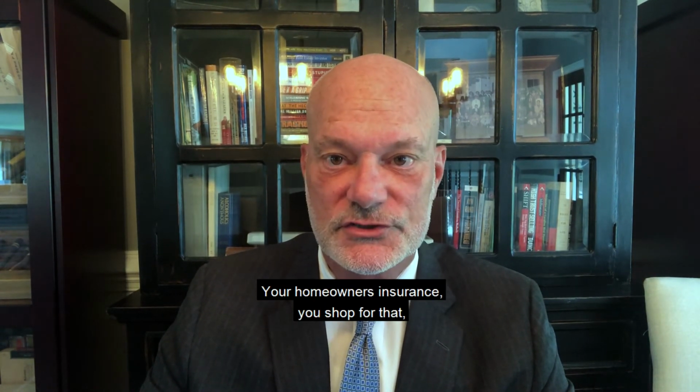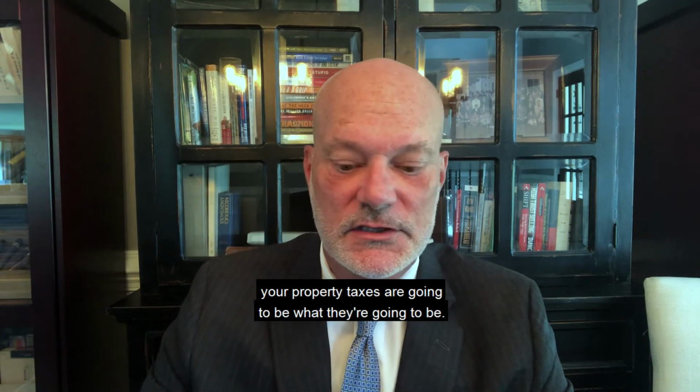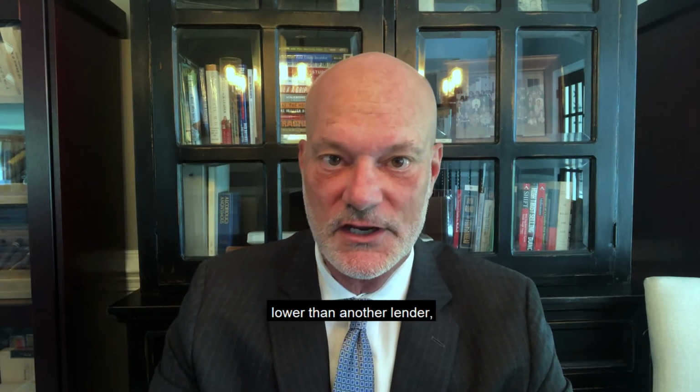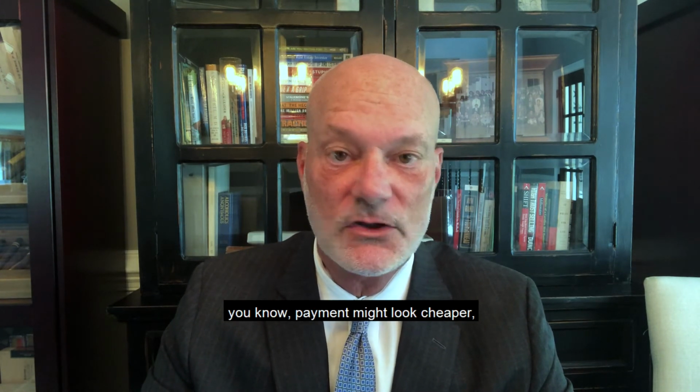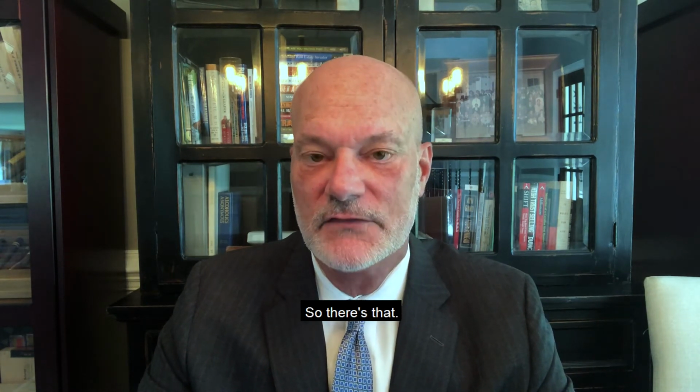Your homeowner's insurance, you shop for that. Your property taxes are going to be what they're going to be. If a lender estimates your property taxes lower than another lender, the payment might look cheaper, but it really won't be because of that anyway. So there's that.